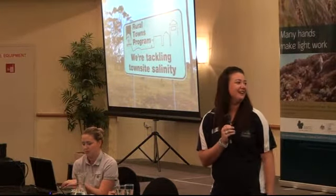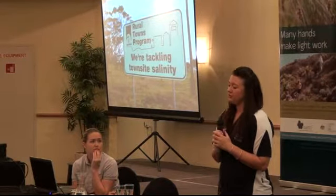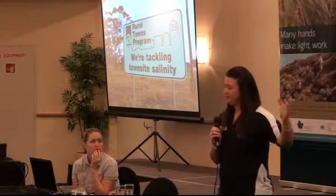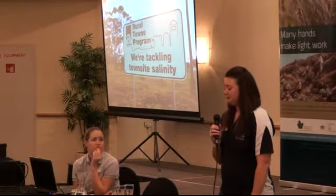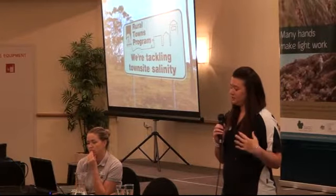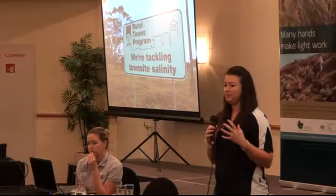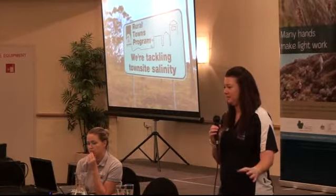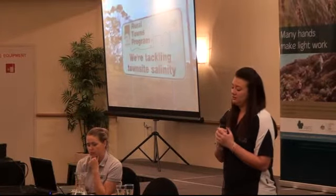So, tackling town site salinity in Wagin, they've got a lot of underground water that gets pumped out from underneath the town, and that goes straight out into the salt lakes. I'm working with the Shire CEO, and we're trying to develop a project. How can we use all this water that's just getting pumped? So much water is getting pumped from underneath the town site. And we think, all right, think outside the box.